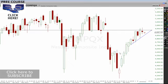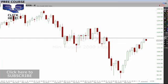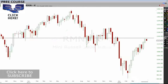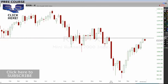So overall, guys, we can see that this market is squeezing up into this triangle pattern here. On the Russell, we've just been slowly extending up to the high side. Now, guys, you can see that's exactly what we're looking for on the short term there, okay?